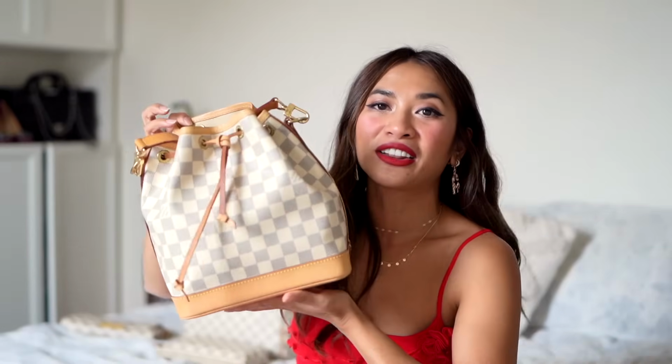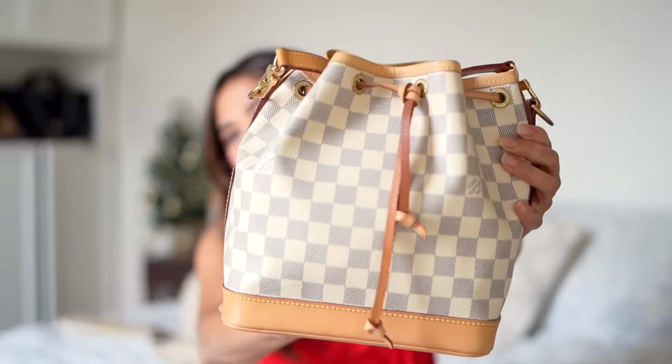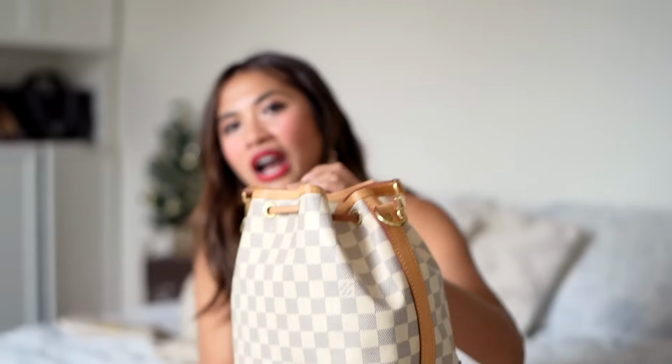Now this is another one that's also on the chopping block. I haven't reached for this one in so long. Like I mentioned, I have the No Way Mini, and the No Way Mini is kind of the size that I wanted the No Way BB to be. So this is the No Way BB in the Damier Azur. They do have a larger size in addition to this, called the Petit No Way. This is supposed to be a crossbody, but I don't actually use it as a crossbody.